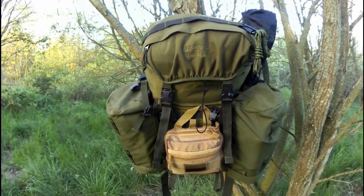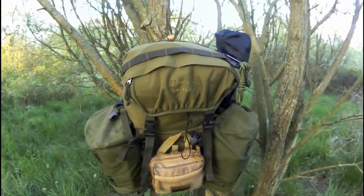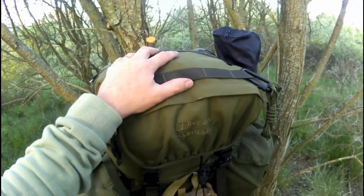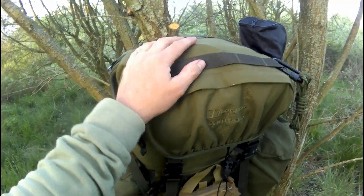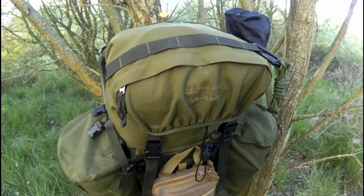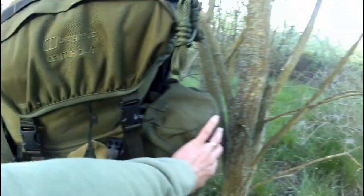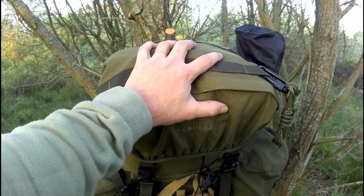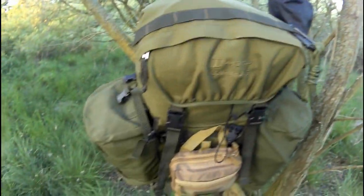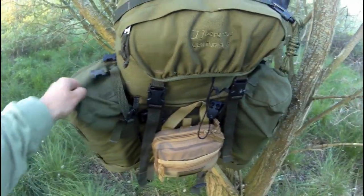So, I haven't introduced this one yet. Oh wait, there's a caterpillar. So that's a Berghaus Centurio 45 litre day sack pretty much. This is probably their answer to the LK35, but I think mainly they're going against the Carryme Sabre, because you can have the large PLC rocket pouches on the side. You're very lucky, A, if you can get this brand new, because they've stopped making them, and B, if you can find similar or same color rocket pockets or PLC pockets.